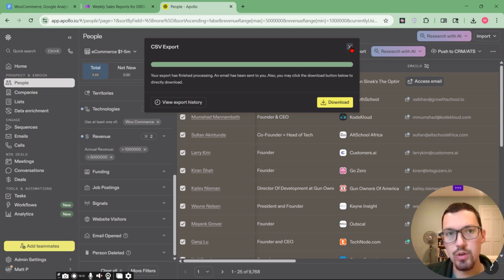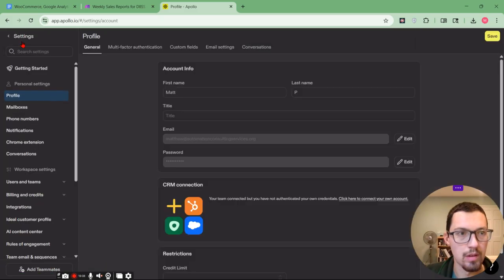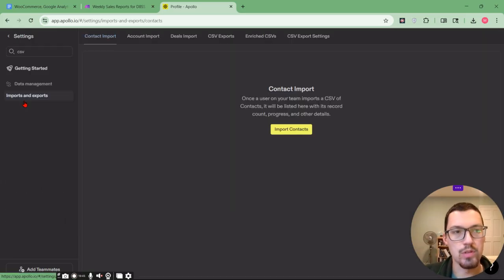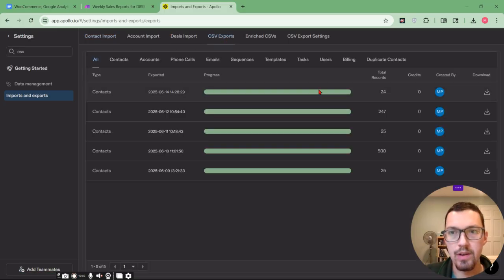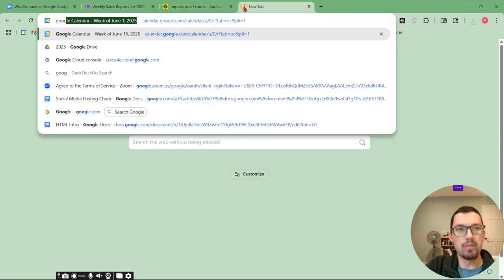If this doesn't come up, I'll show you where you can go. You can go to your admin settings and then go to all settings, and then just come up here and type in CSV, imports and exports, and CSV exports, and there you go. This is what we just did. So let's just download that. We'll pretend to download that. And you'll come into, let's just say you open up like a new Google Sheets.